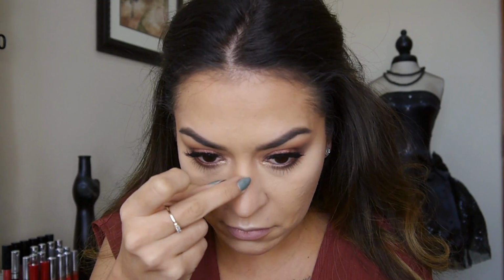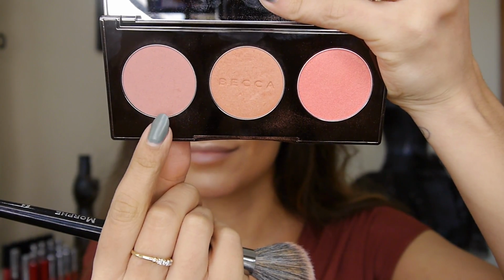I like to do kind of like the exclamation point on my nose, you know, a line down the center and then a dot at the tip, and I feel like this makes your nose look a lot smaller, especially if you have a bulbous nose.